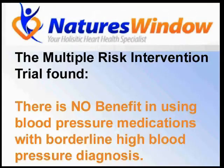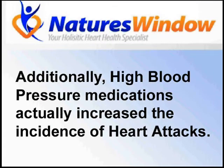And there was also a study from the multiple risk intervention trial that stated that there was absolutely no benefit from blood pressure lowering medication with mild to moderate high blood pressure, and it actually increased the amount of heart attacks. It actually increased the disease that it was trying to prevent. Unbelievable. Now, how about high cholesterol?